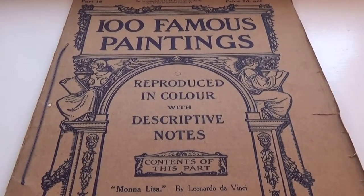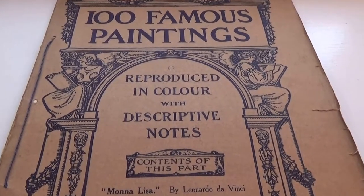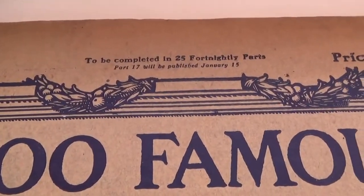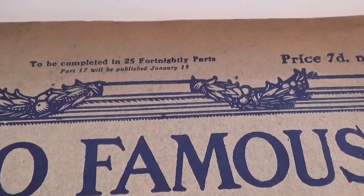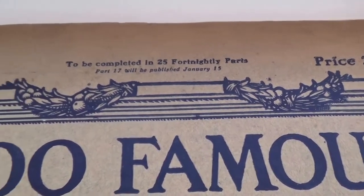All right, look at this. This one's part of an auction find. Very, very different. Okay, apparently there were a whole bunch of parts to it. There were 25 in all. They put in part 17. Oh, well, part 17 will be published January 15th. Okay.